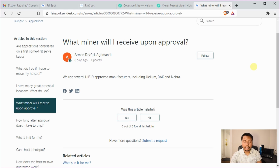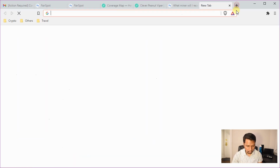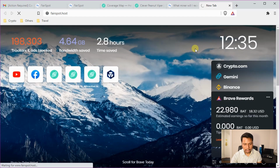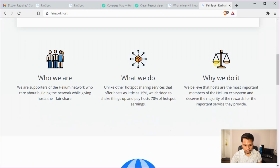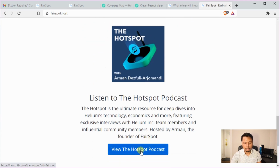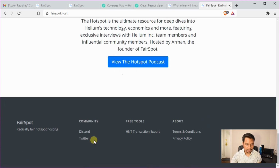The next thing I want to mention, if you go to their homepage and scroll down at the bottom of the screen, they have this hotspot podcast section. If you click on here, it will lead you to a YouTube page where you can learn more about the Helium network. Then they have these Discord and Twitter channels, so you can join their Discord server and ask questions if you have any.